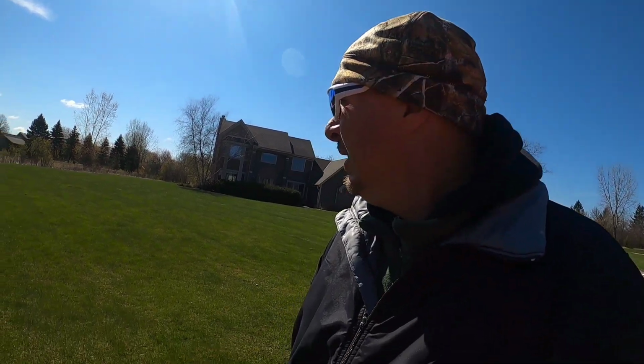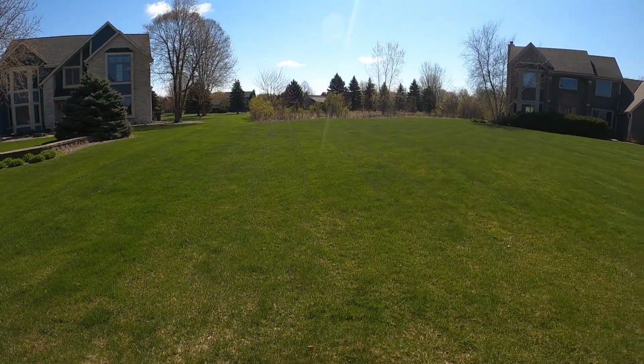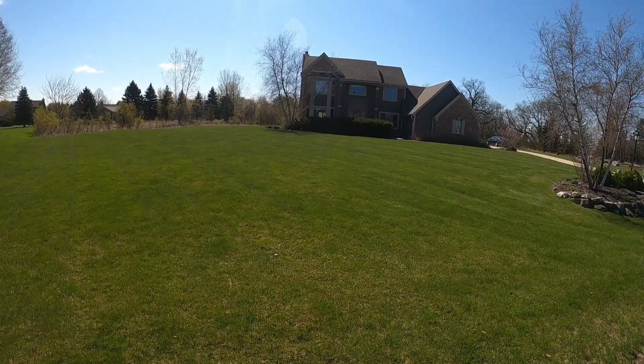It is around 45 degrees, nice and sunny out. This is the one we're doing today. That's the way I cut last week. I think we're gonna go this way.